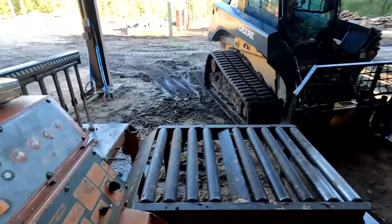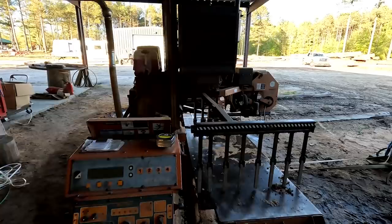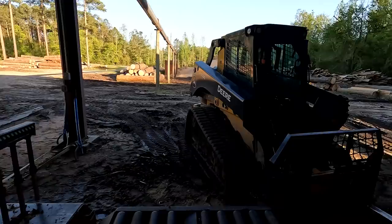If that's coming through on the camera, 2,872 hours. This one has the AccuSet 2 on it. And I'm pretty sure that's a Cat diesel on top of it. Got a John Deere skid loader right here beside us. I think this is also something he got recently. I don't remember this being here last time either.